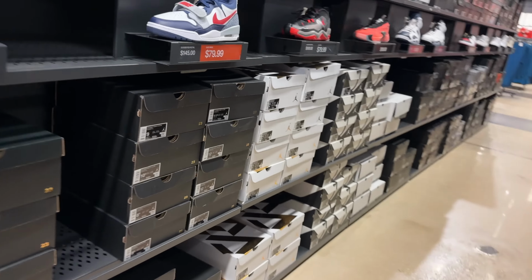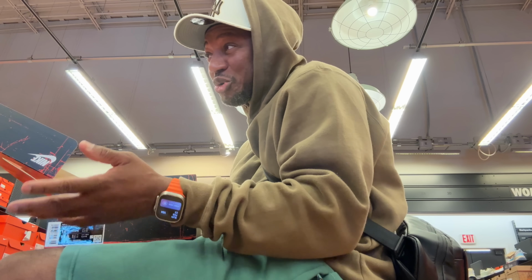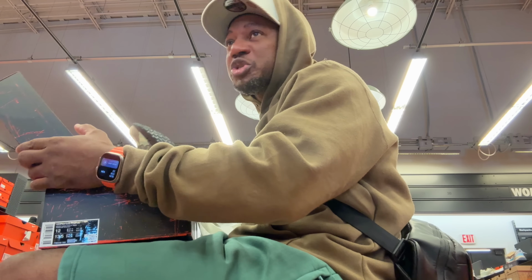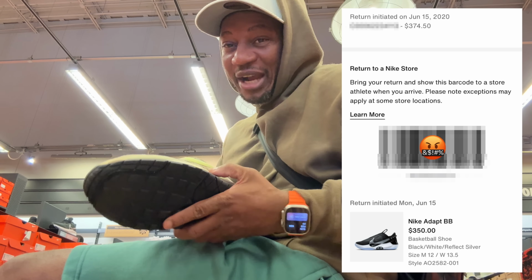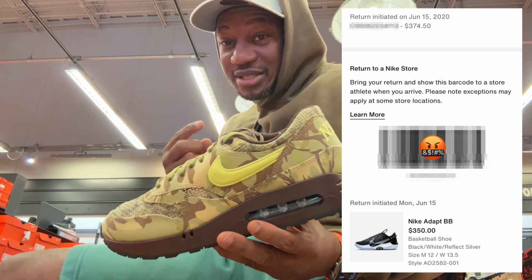Back in the days, Nike had a crazy return policy. You was able to return a pair of shoes almost a year after, possibly 2. I should know, because I actually did that. I can't remember the date, but I bought the Nike BB Adapt. Actually, it was February 2019 for $375 from the SNKRS app. A year and a half later, I had buyer's remorse and decided to return them. Surprisingly, Nike accepted the return.